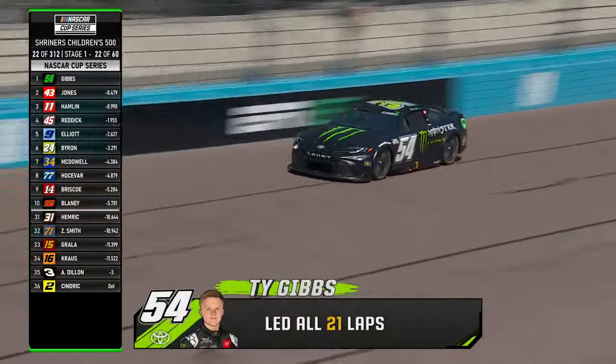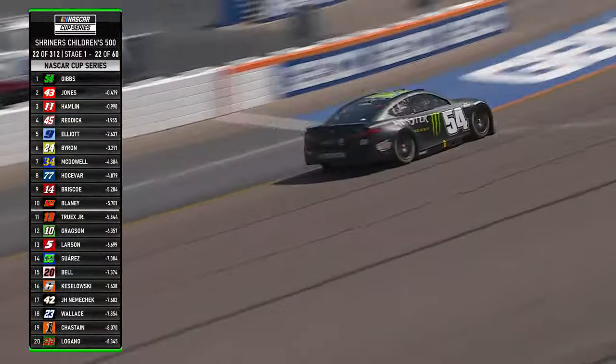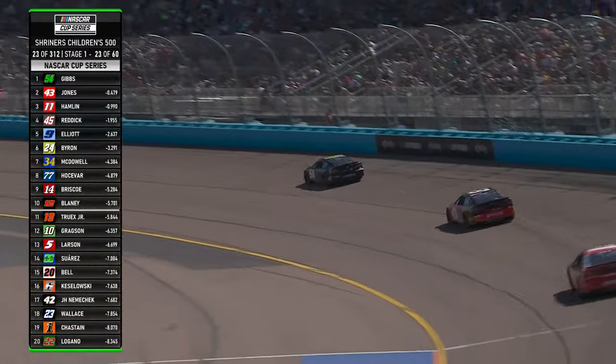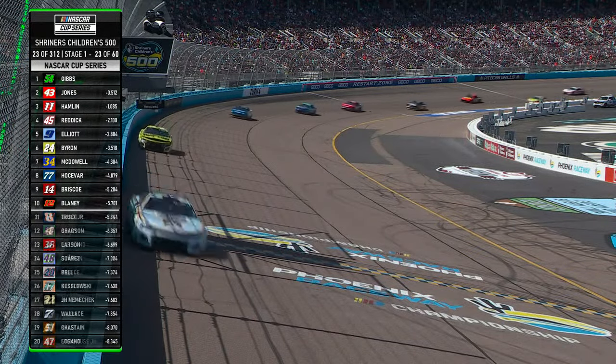Regan. Well, Mike, one of the most important parts of the day is the pre-race team meeting for these crews to know what to expect today. Earlier, Chris Gabehart, Denny Hamlin's crew chief, let us sit in on his.